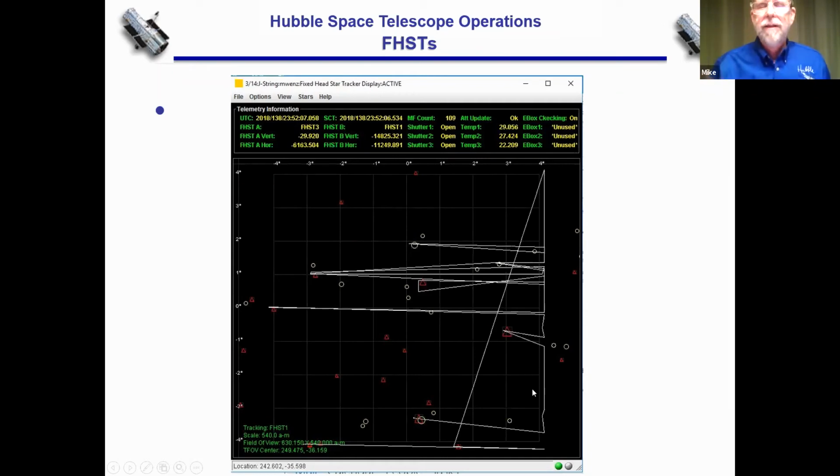And it tells the onboard computer where it sees them in terms of an X and Y internal to the instrument itself. The instrument has no idea where the telescope's pointing. It just says, hey, I see a star, 4 units up and 3 units to the left. So it tells that to the computer. We always use 2 FHSTs at once. They're pointing in different parts of the sky. The gyros have kept track of us well enough so that we know roughly where the telescope is pointing, so we know what stars should be around. The FHSTs come in and tell us, hey, I found these stars here.